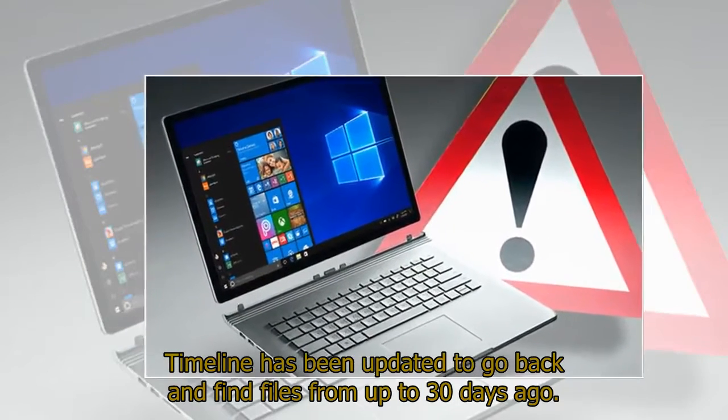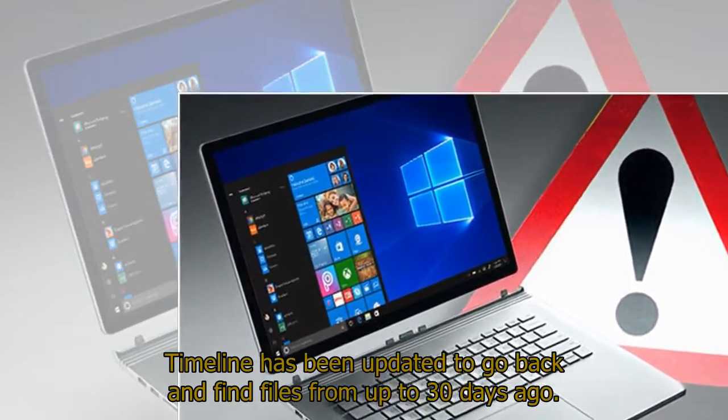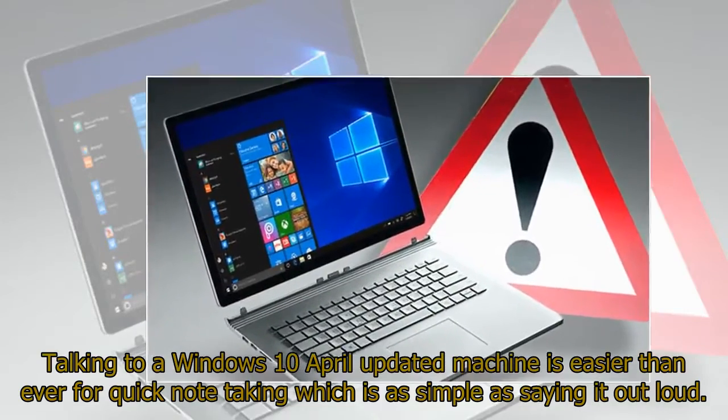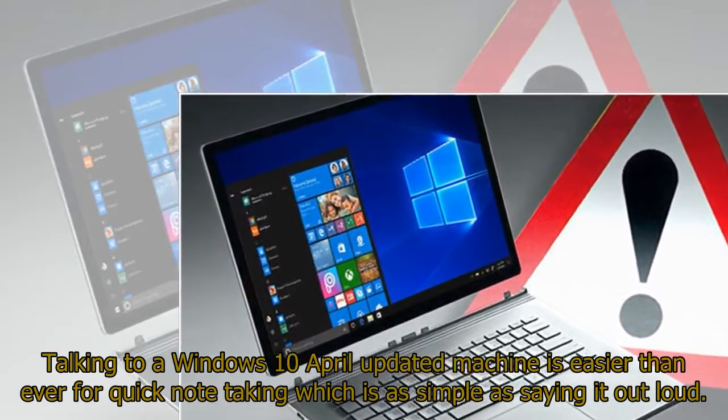Timeline has been updated to go back and find files from up to 30 days ago. Talking to a Windows April 10th updated machine is easier than ever for quick note-taking, which is as simple as saying it out loud.